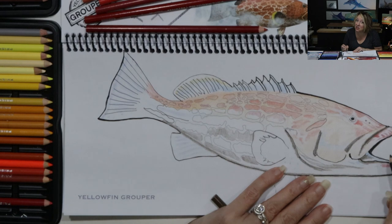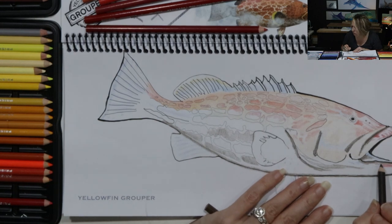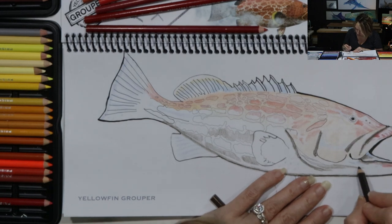At this point, sepia is just sepia. Okay, so this part here on the face is going to be a little bit lighter. This is where all the darkness is happening here. Let's get in there.